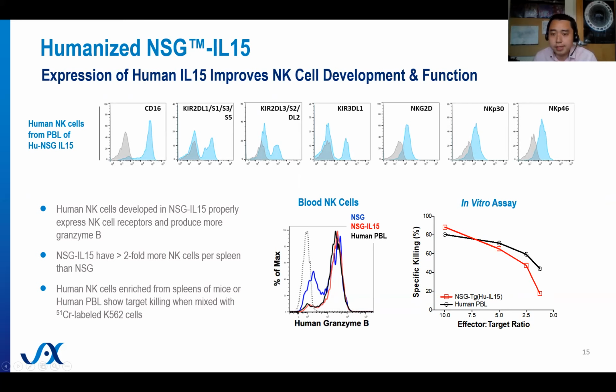And what about the function of these natural killer cells in the humanized NSG IL-15 mice? What we found is that the natural killer cells from the humanized IL-15 mice do have a similar granzyme B level compared with human peripheral blood. And granzyme B is actually one of the effector molecules that can release useful cytotoxic activities. If you compare the NSG, which is in blue, versus the NSG IL-15 mice, you'll see there's a big peak of granzyme B negative natural killer cells from the humanized NSG mice, which indicates they are immature.